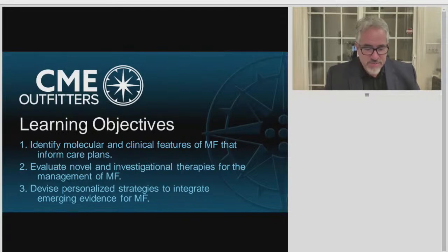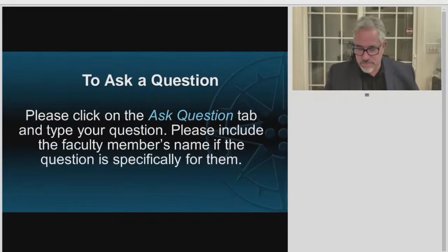Let's start with our learning objectives. After participating in this activity, learners should be able to: one, identify the molecular and clinical features of myelofibrosis that inform care plans; two, evaluate novel and investigational therapy for the management of MF; three, devise personalized strategies to integrate evidence for myelofibrosis.